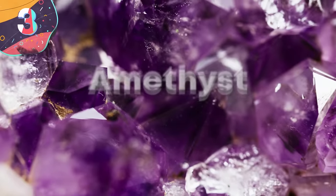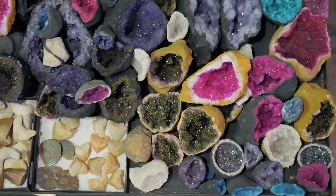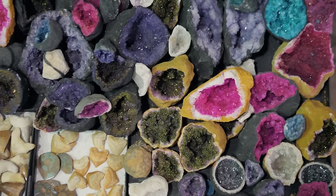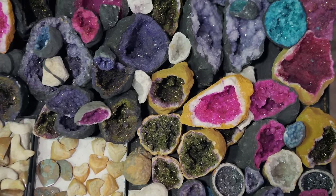Number 3. Amethyst. Amethyst is a variety of quartz, which is known for its deep purple color that forms as a result of the presence of iron, other metals, and the fact that it's been irradiated.